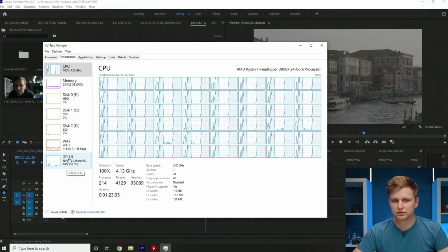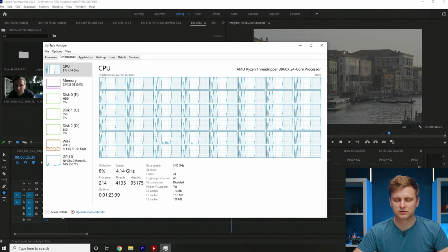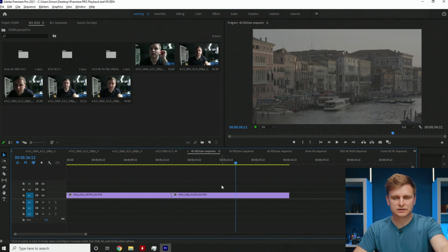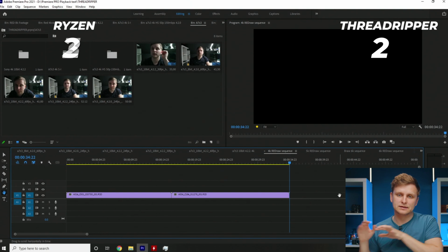It looks like the GPU is doing a little bit, like 10%, 14% utilization, but the CPU is doing most of it. And over here, the GPU is not doing anything. So in this test, we can see that our Ryzen system was better than the Threadripper. Let's move on to a different codec.